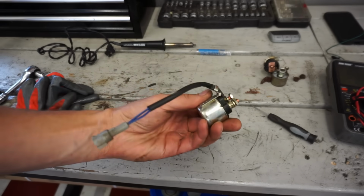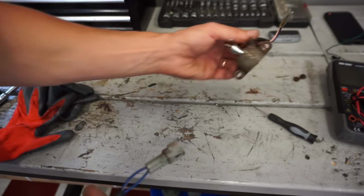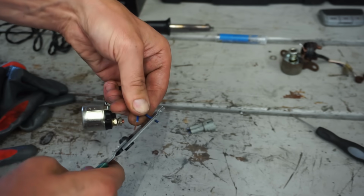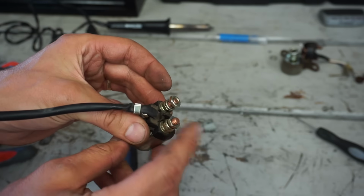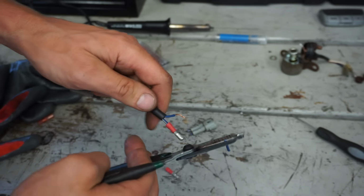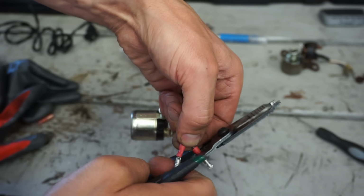Alright, we found a similar solenoid. We're going to try and install that. Obviously it has a different connection, so we're going to cut that and put these on there. Fortunately I don't know which is negative and positive. We're going to have to test it out. But I do know the positive peg is this one. Going down.